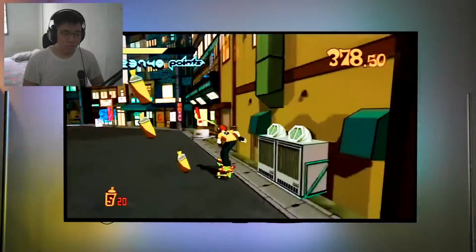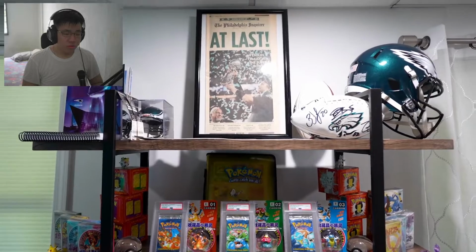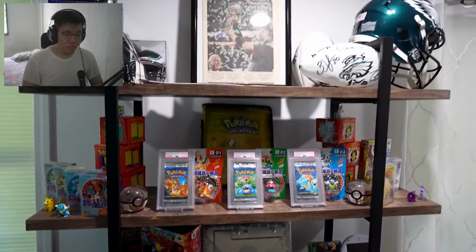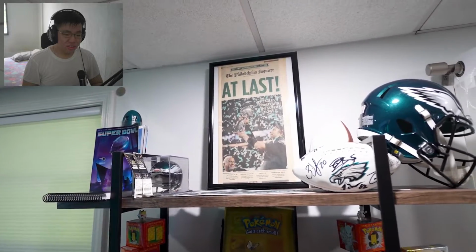Yep. And then speaking of nostalgia, over here I do have this shelving unit, which used to be over on the minimal side of the setup, but just some things on display make it more homey, have it broken up. Some of my favorite things, like some of my Eagles stuff, collectibles, signed balls, helmets. That's nice. Super Bowl collectibles, things like that. Yeah, he likes Super Bowl.